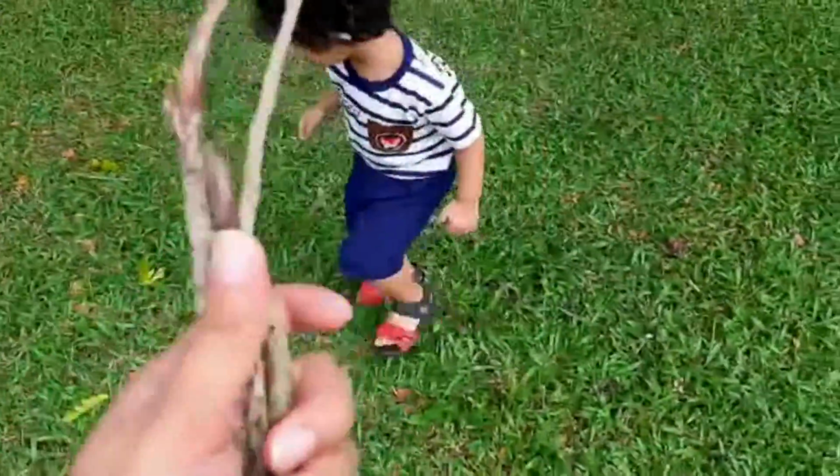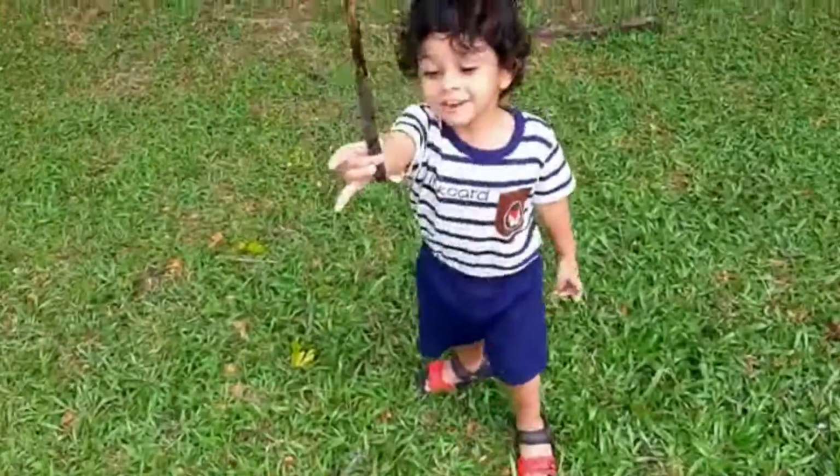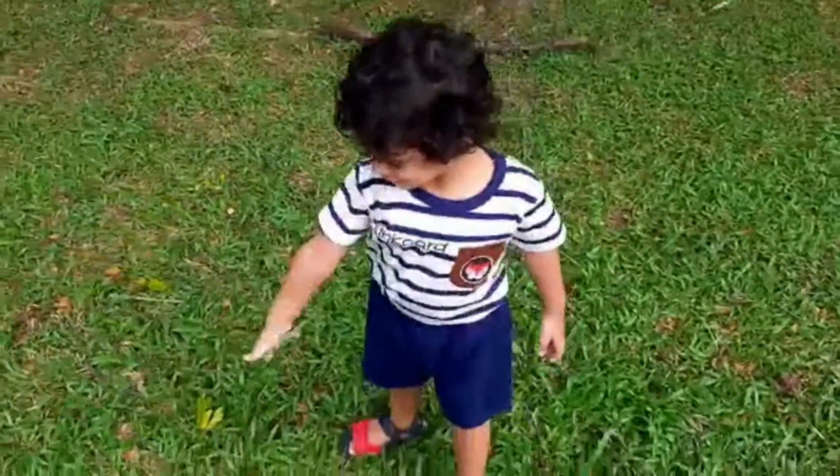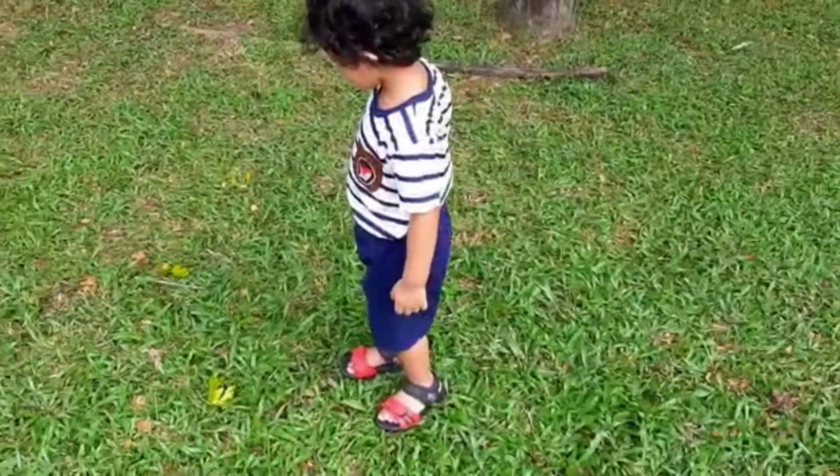So we've got a few twigs here. We're going to make a bird nest for our art and craft today. A perfect activity for toddlers. No, this is too big. Alright, that's a good job.